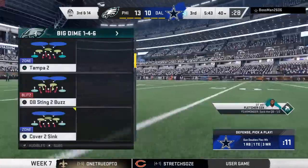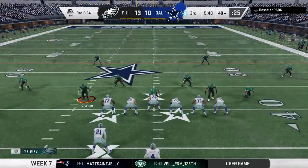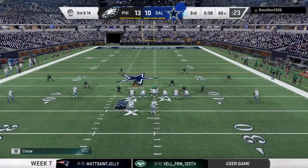They've got to focus on staying on their double teams at the first level, make sure that block's secured before they slide off and try and chip someone at the second level.